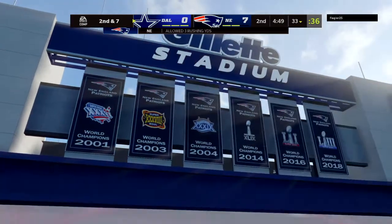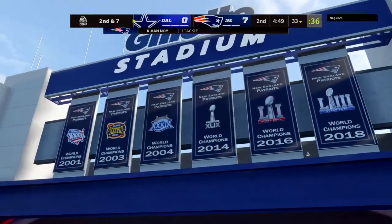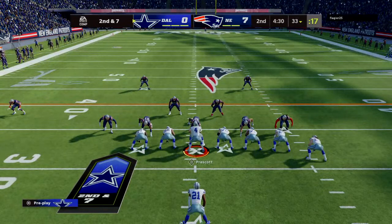And if it's a long play, so be it. But the main goal, get a couple of first downs, run some plays, run some clock, allow their defense to get a chance to catch their breath, settle down, and relax a little bit after they just gave up a score.